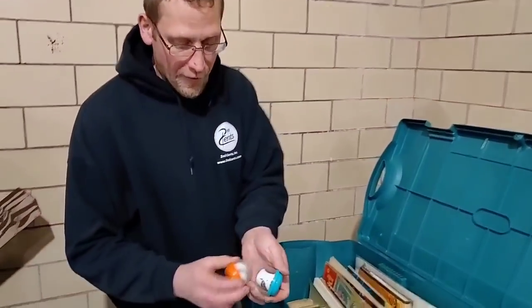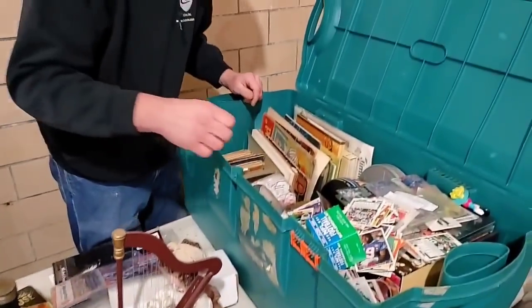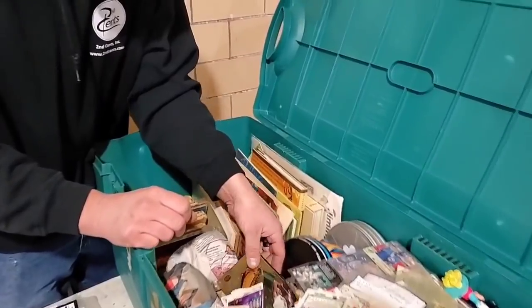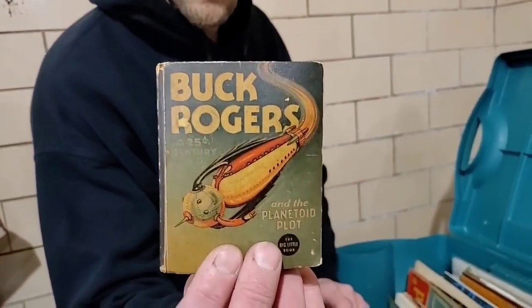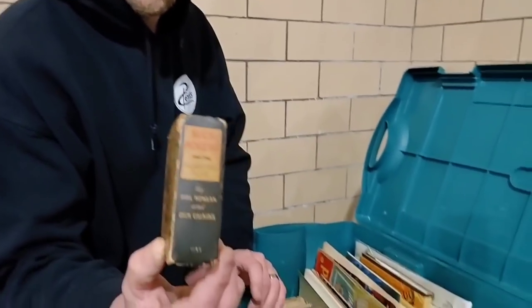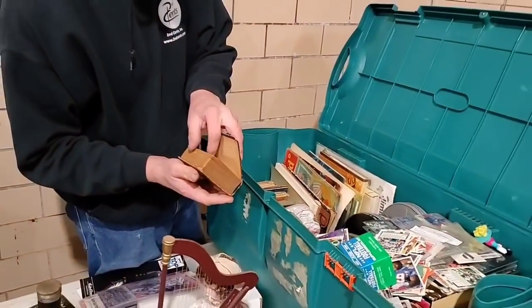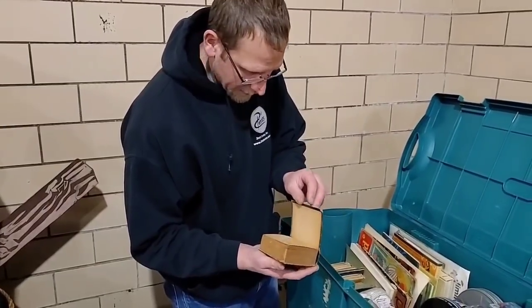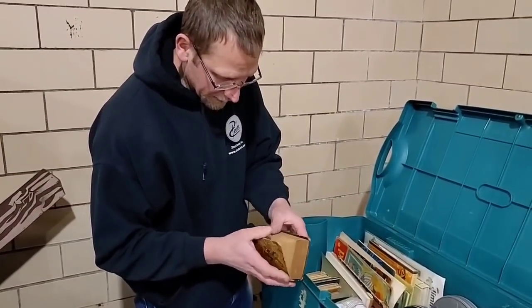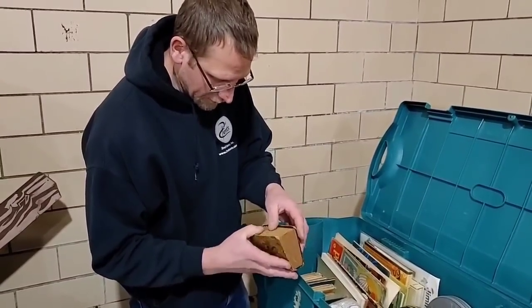Okay. We got more. We got the Ravens and the Bears. Oh, wow, look at that, Mike. Look at this. Buck Rogers book. Look how old that is. The binding's intact. Be real careful with this one. Let's see if I can see a date inside here. See a date over there. Unbelievable. It's old though.